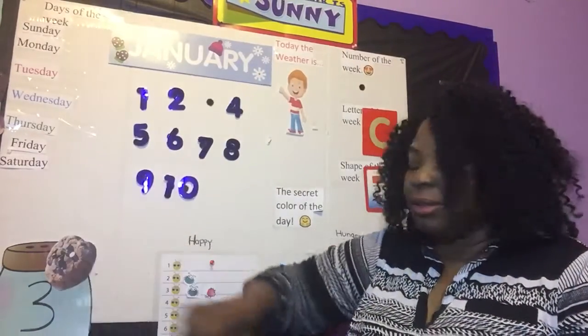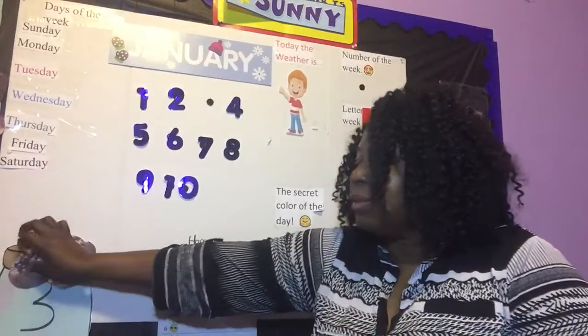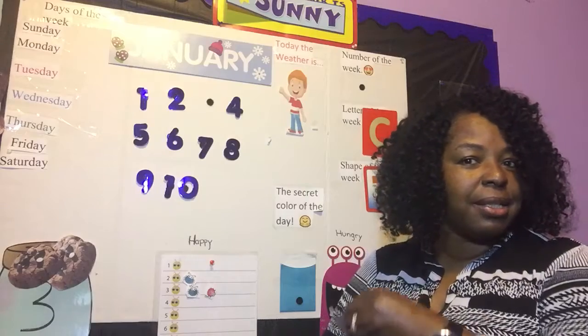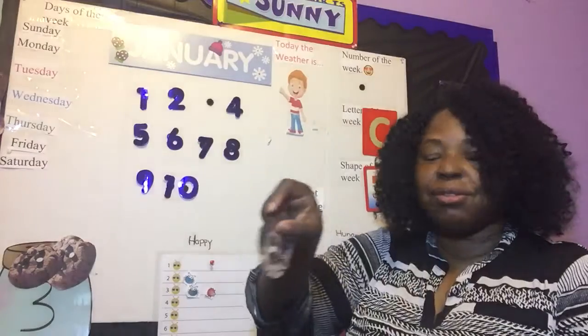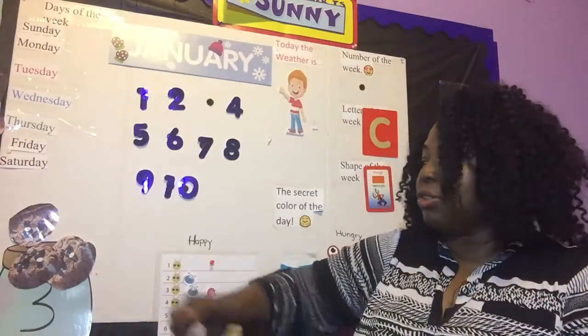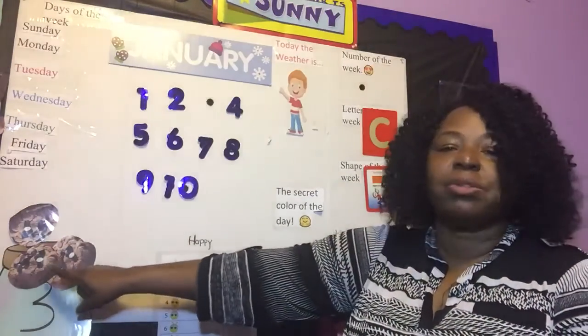One, two, and who else put the last cookie in the cookie jar? Lily. Three cookies in the cookie jar. Let's count together. One, two, three.